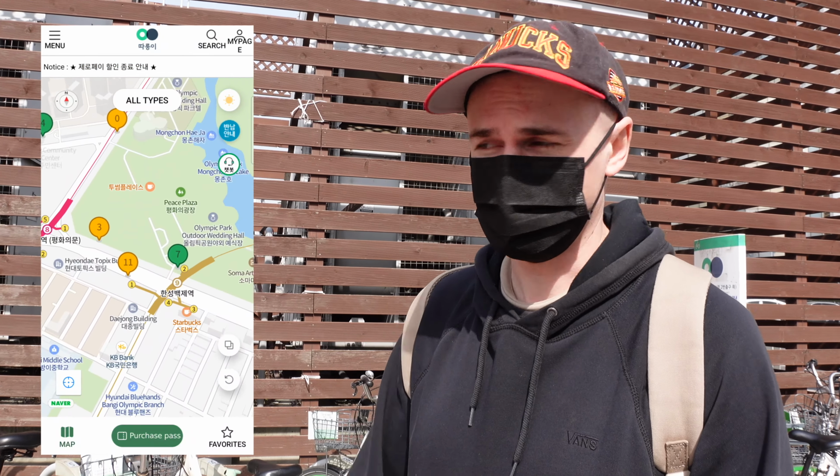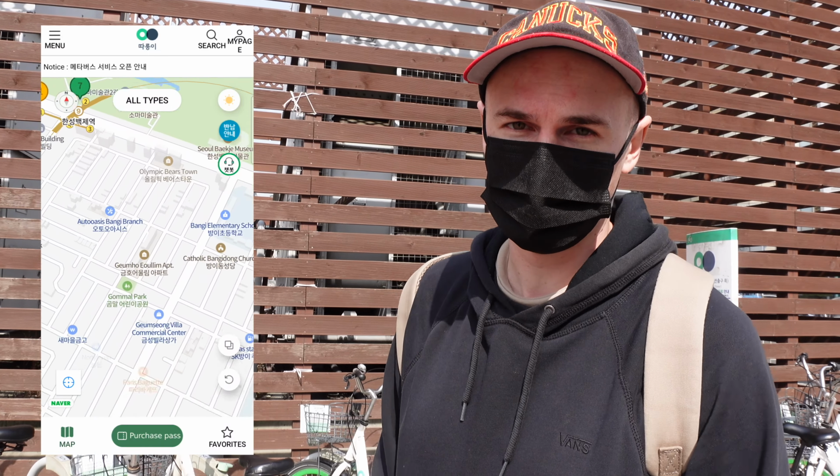There's also these kind of rental areas all around Seoul, and inside the app, it actually shows them all. It doesn't matter where you are, you'll be within 500 meters of one of these for sure.